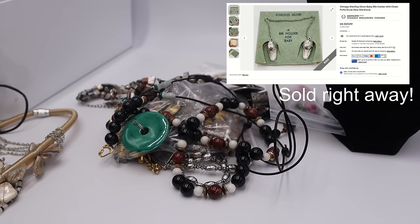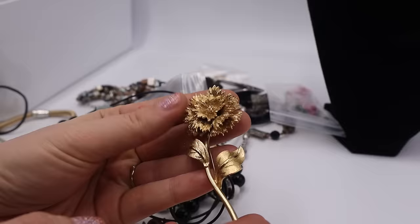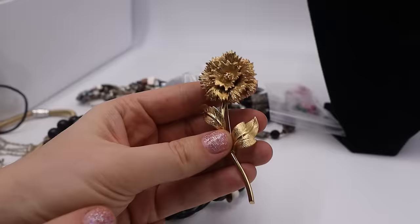Okay, next, what is this? This is a long brooch. Oh, it's a Monet, and it's in really excellent condition here. And it's really big. So this is a nice Monet piece, and for $4, I just cannot go wrong. Even for a smaller Monet brooch, I would still pay $4 for.